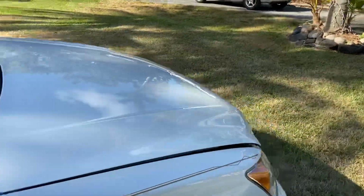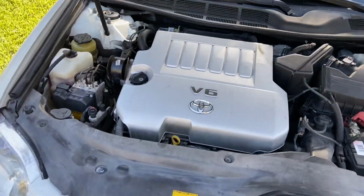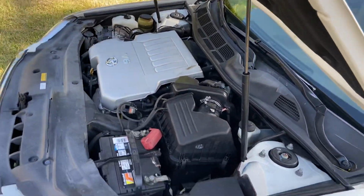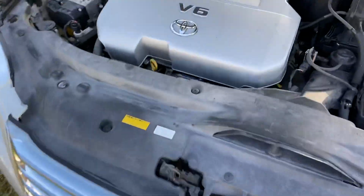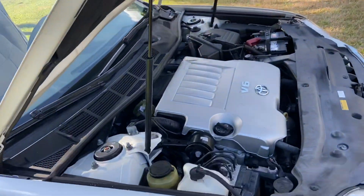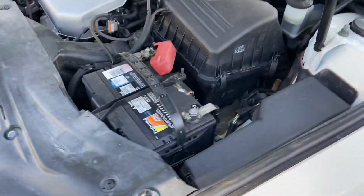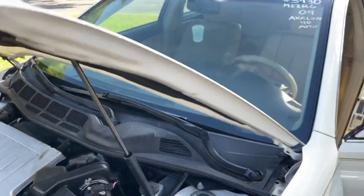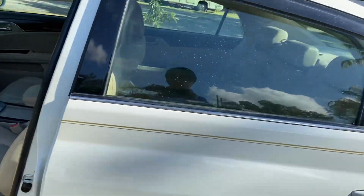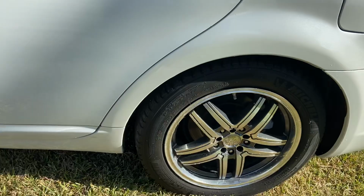All right, very important. Let's check out that engine bay. V6. Very cool. Check out nice rims, size 17-inch tires.